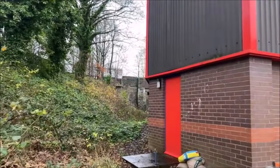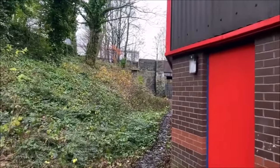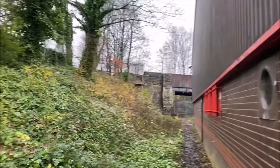Well, or even a railway through here. So now we're on the track bed. You can see what's coming up through there. We've got a railway bridge. This is currently under repair.